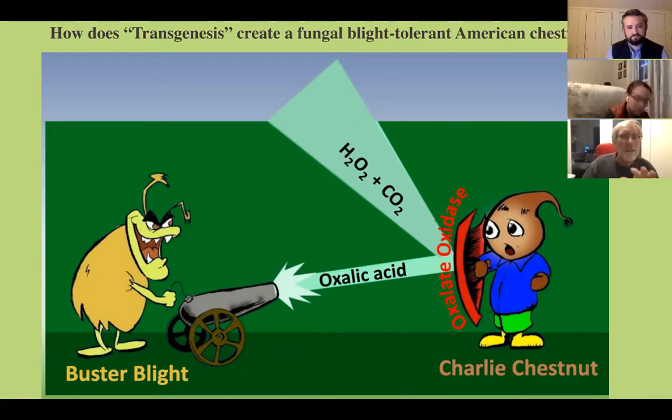It's important to note, it doesn't need to kill the chestnut tree in order to survive and reproduce. The fungal blight can eat things that are already dead. And so it can survive in that way, and it does survive in many contexts, including in Asia where it comes from, without killing the Chinese chestnut trees or the Japanese chestnut trees. But left without any defense, it does kill the American chestnut tree. So what happens then is this inserted OXO enzyme detoxifies the oxalic acid, makes it less acidic, less lethal. And it gives off small amounts of carbon dioxide and hydrogen peroxide.